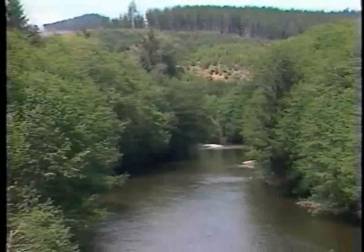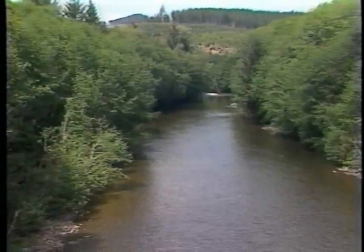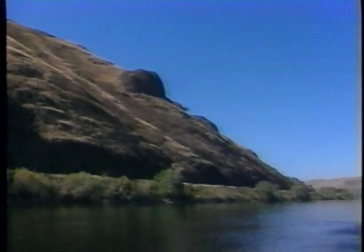Who knows? Maybe one day a productive salmon run may be re-established in this coastal river on the Olympic Peninsula. While it will take years before salmon and steelhead begin to come back in significant numbers, the good news today is that throughout the Northwest there is a new spirit and energy to work together to turn the situation around.